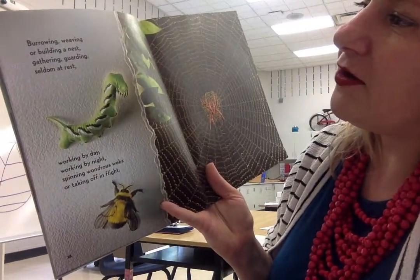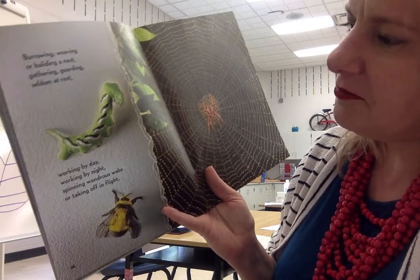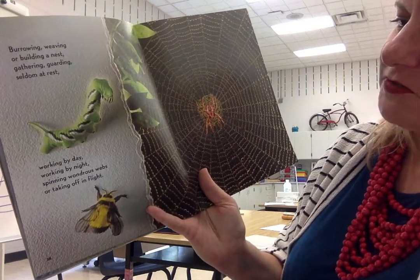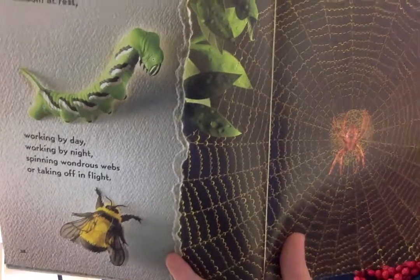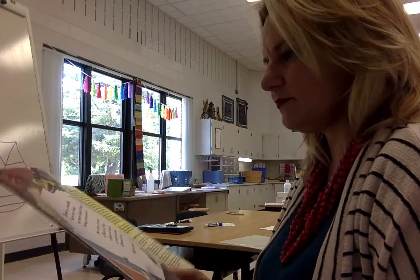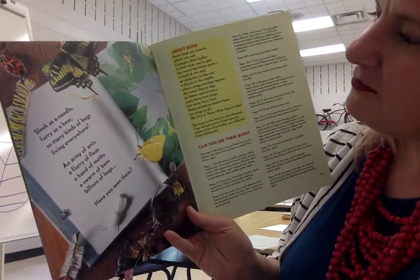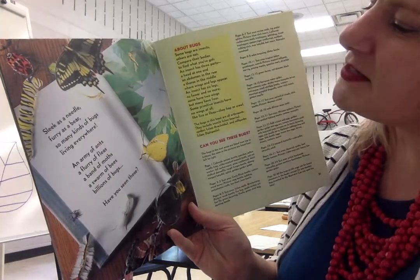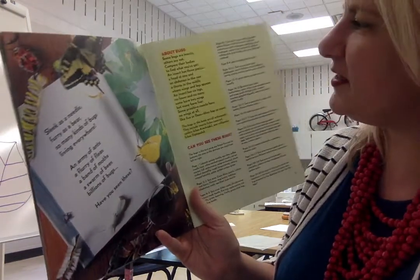Burrowing, weaving, or building a nest, gathering, guarding, seldom at rest, working by day and working by night, spinning wondrous webs, or taking off in flight. Sleek as a needle, furry as a bear. So many kinds of bugs living everywhere. An army of ants, a flurry of fleas, a band of moths, a swarm of bees, billions of bugs. Have you seen these?